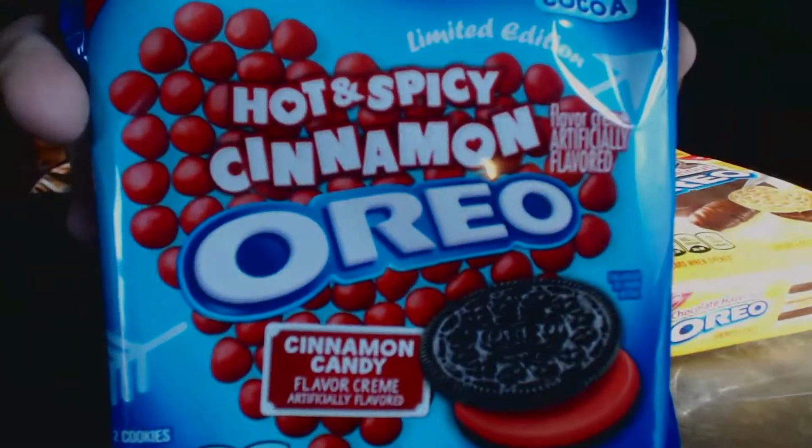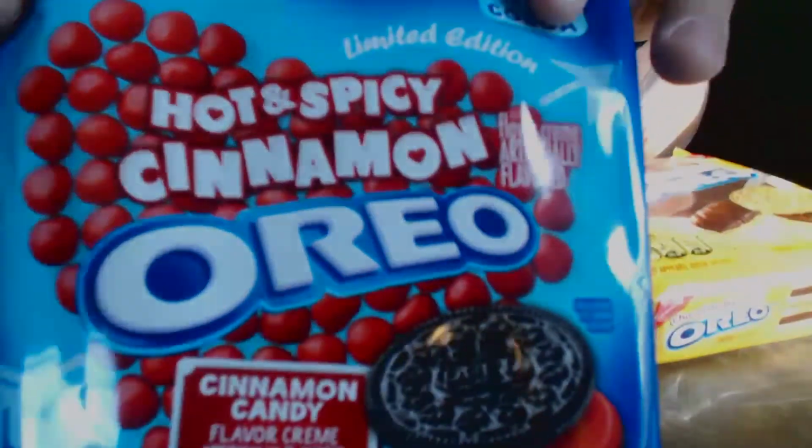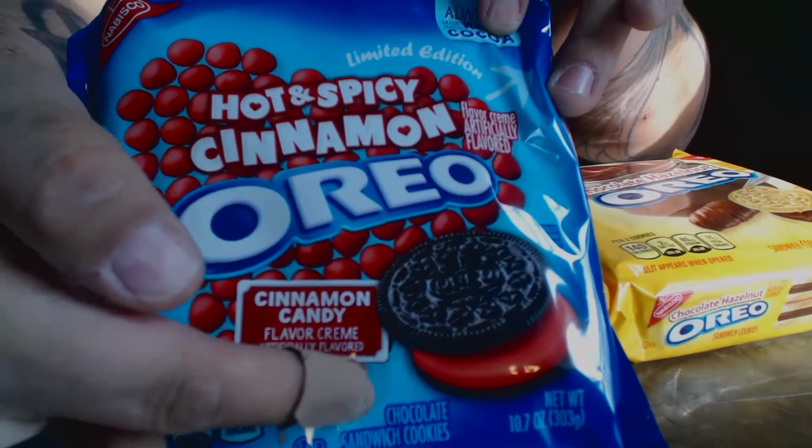Happy New Year, everybody. All right, which one do we start with? I was going to do 2 separate reviews, and then I was just like, nah, we'll do a head-to-head type thing. This is obviously going to be the sweet factor, whereas this one is going to be hot and spicy. Now, what I'm afraid of with this one is the color.